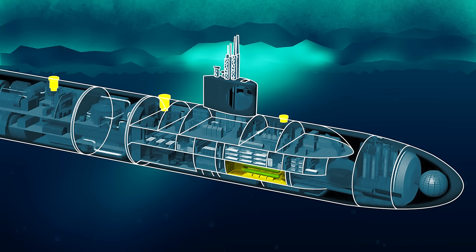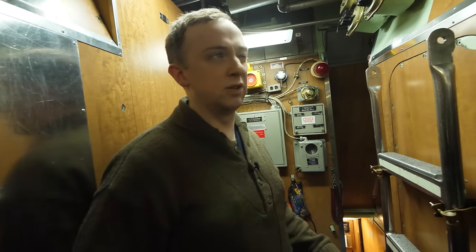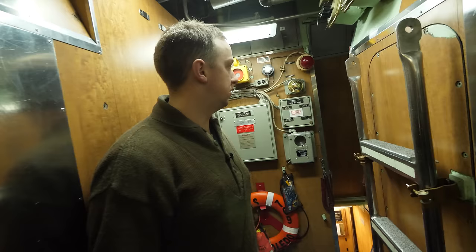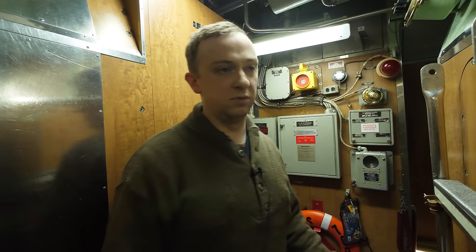How did it get there? Because we barely have enough room to move around. Okay, so this is Jacob, the assistant weapons officer. I'm also the diving officer, so my biggest responsibility is probably rig for dive, which we'll talk about here. But this is the command passageway, a naval tradition kind of thing. It's an area where you're supposed to minimize passage, only certain people are allowed regular passage through here.